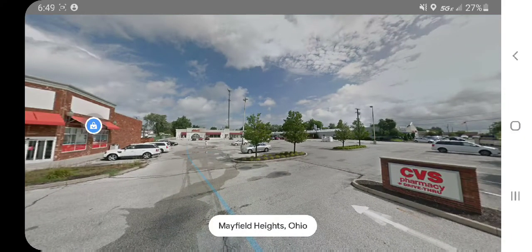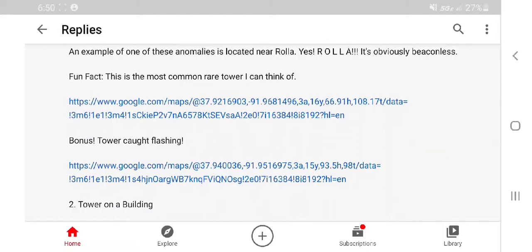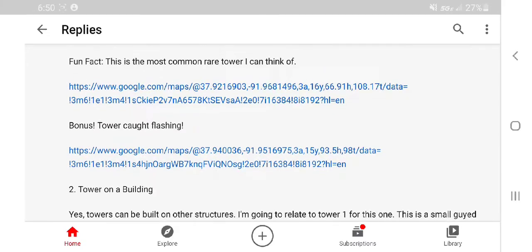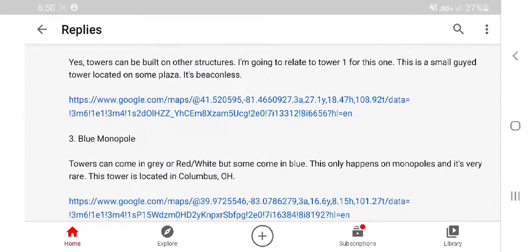So yeah, there's a few towers I know. Well, at least two towers I know of that have beacons that have been built on buildings. Number one is the wide fidelity tower. You know that. Then the other one I already told you it has the beacon problem and all that. All right, number three, blue monopole.